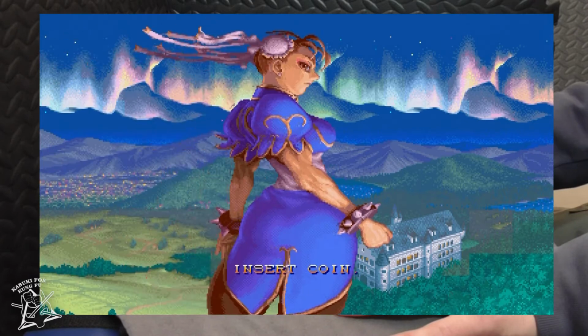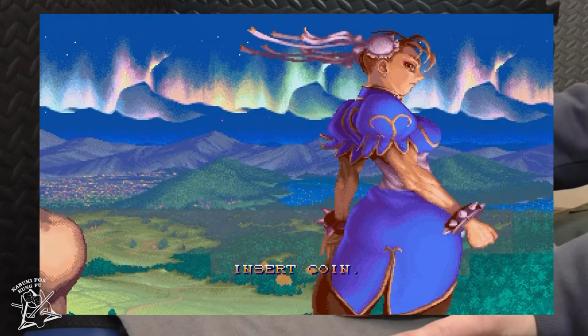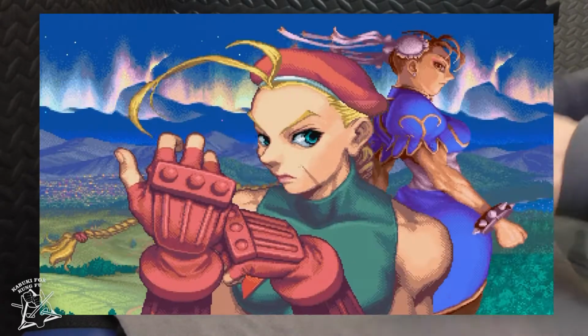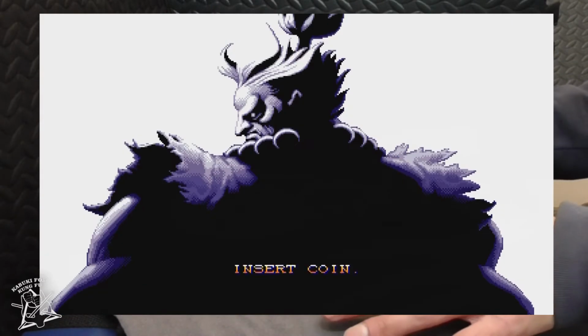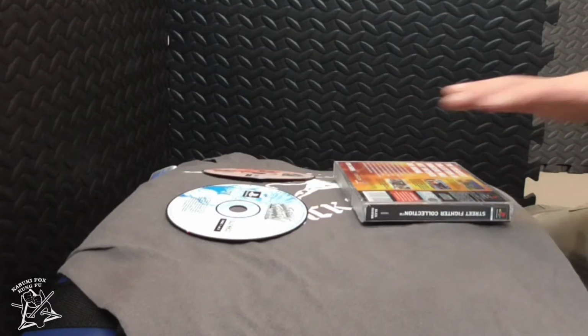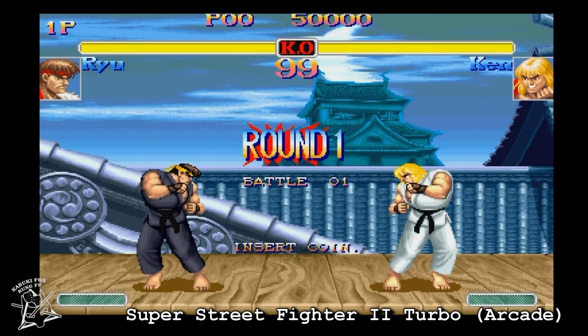By the time Super Street Fighter 2 Turbo had come out, the game and its mechanics were completely different. I like it, it's fun, but I don't get the same satisfaction from playing this game as I do when I play this.